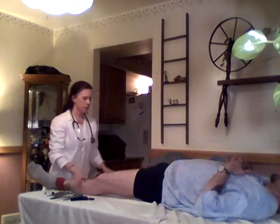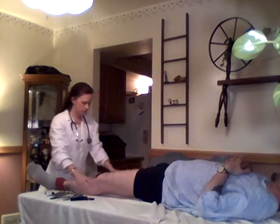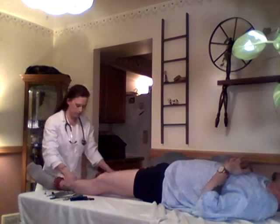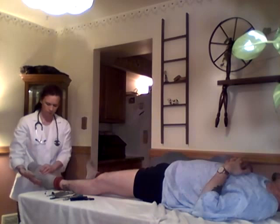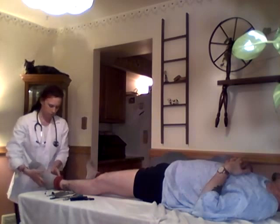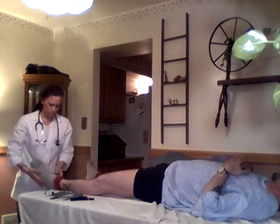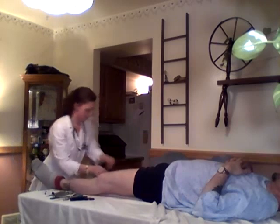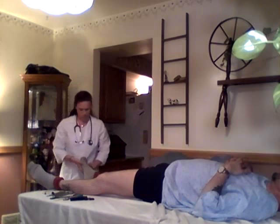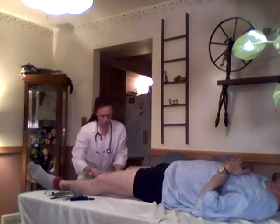I'm looking at the overall skin condition of the legs, the color, the hair distribution. I'm going to feel for the temperature, feeling for any swelling, any edema. I'm going to feel for the pulses, the dorsalis, medial, dorsalis pedis, yes, and the popliteal. Dorsalis pedis, posterior, and popliteal. Also checking if you could bend your leg.